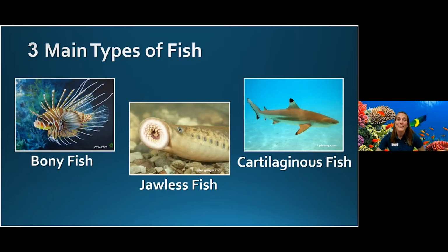So there are three main types of fish. Bony fish are probably the fish that you normally think about, and 90 to 96% of all fish are bony fish. But then there are these crazy looking jawless fishes, which are actually pretty ancient. They've been around for over 400 million years on Earth, and they don't have a jaw. And then cartilaginous fish, which are sharks, stingrays, and rays, are the third category of fish.